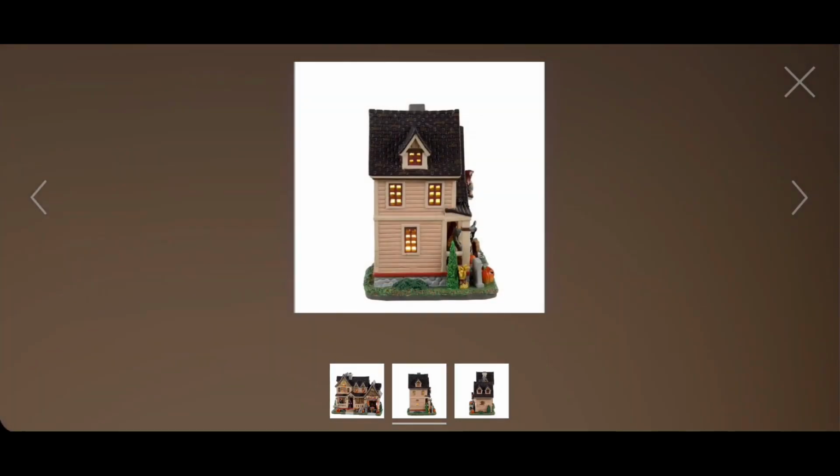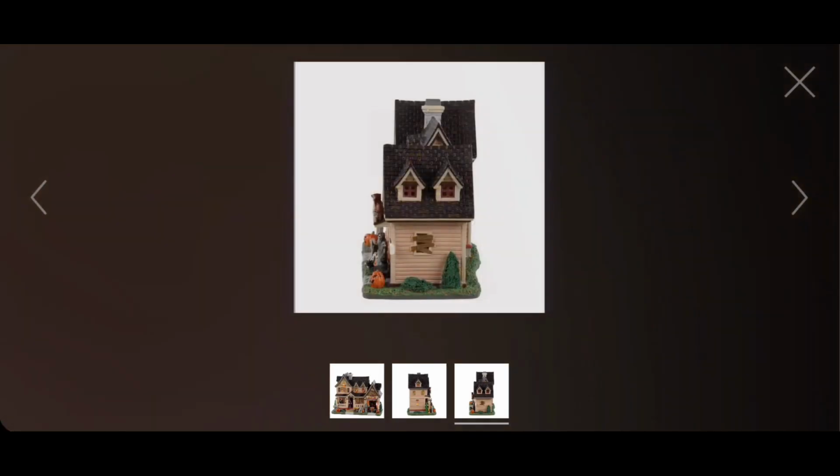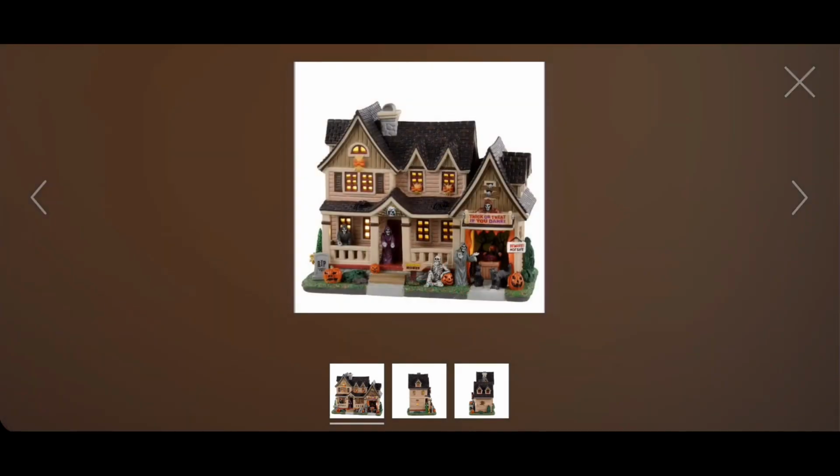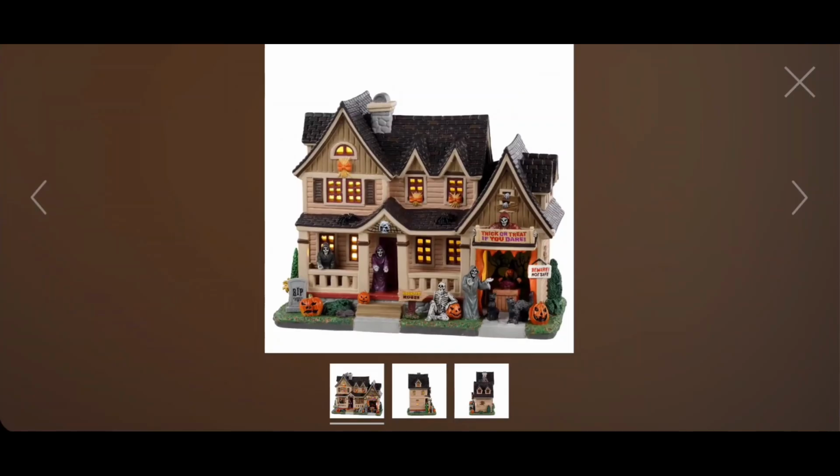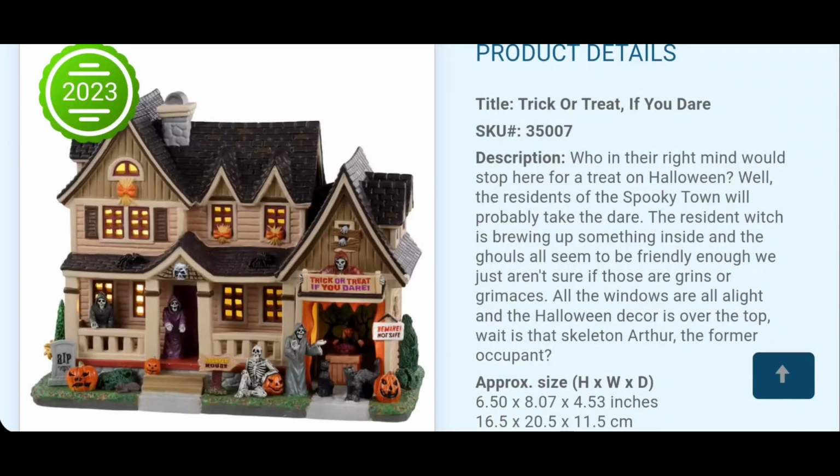Here's the side of the house, not a lot of detail. And the other side, we have a boarded up window. Again, not a lot of detail, but I think the front more than makes up for that. There's a lot going on here. It looks like there's even spiders on the roof, hands coming out of the boards in some of the windows. This is just such a cool piece. I love it. I'm a sucker for anything like this.